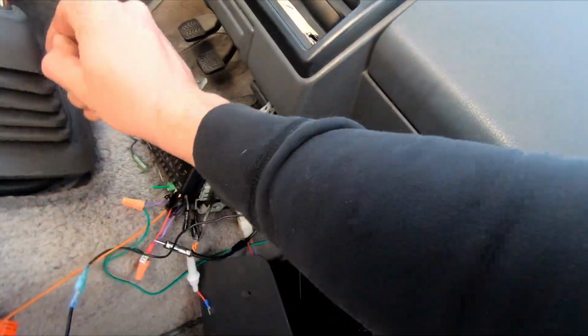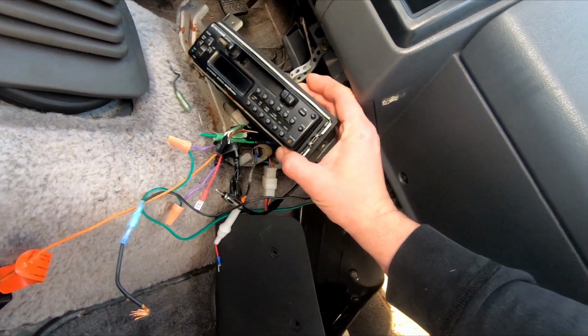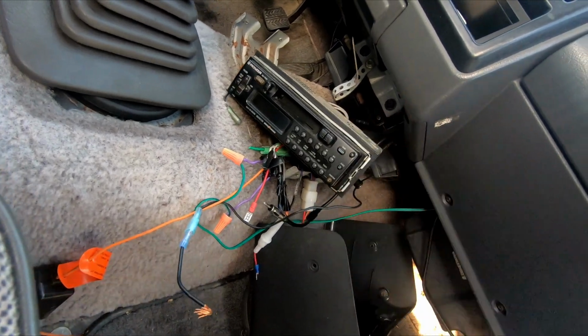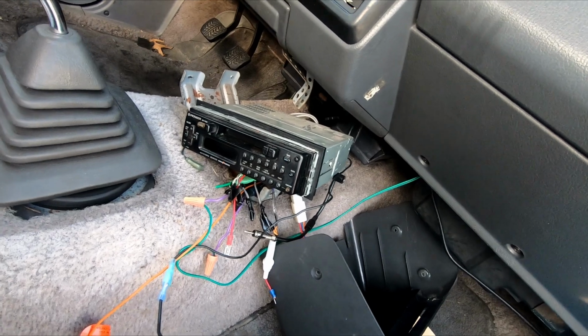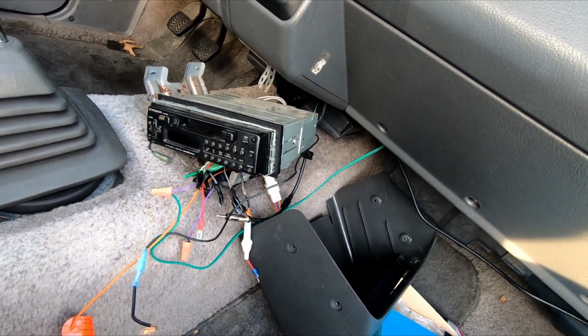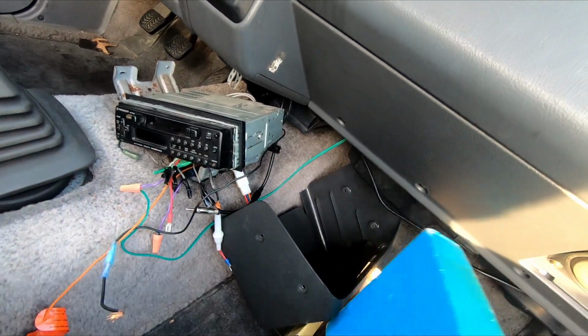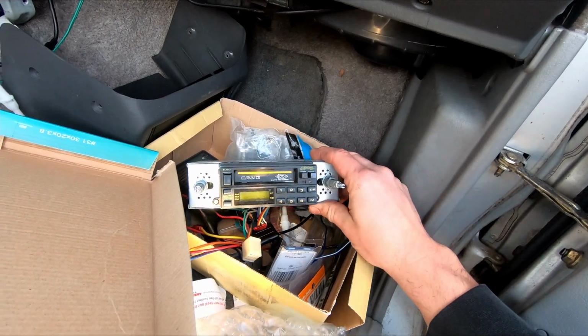This needs to be reattached. We've got a Pioneer. Oh, that's a cassette deck. I thought it was at least a CD player. Doesn't work, at least not in its current state. It's not even hooked up. Most of those wires are not hooked up. We've got probably an equally, well, no, this is worse.